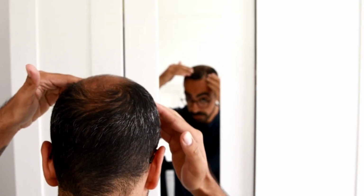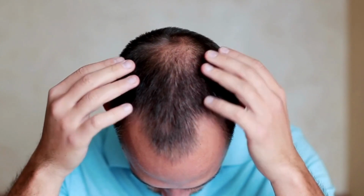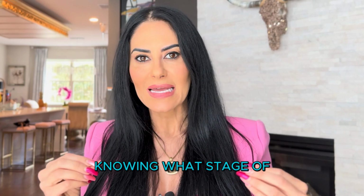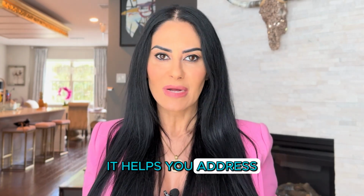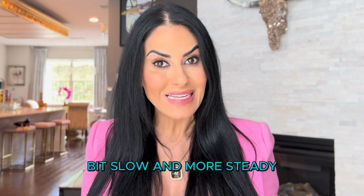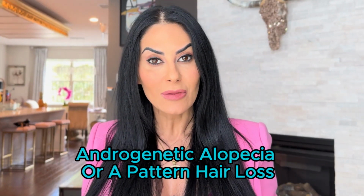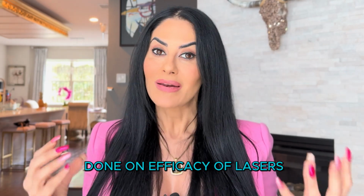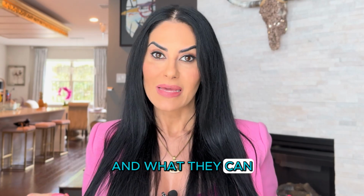Male pattern baldness is a bit different. Generally for men, it starts from the back of the head and right around the front and starts receding. Knowing what stage of hair loss you are in helps you address it a little more aggressively or just a little slower and steadier. But again, 98% of hair loss falls in the category called androgenetic alopecia, or pattern hair loss. Laser works really well for pattern hair loss, and there are many studies and much research that has been done on the efficacy of lasers, what they can do, and how they can help.